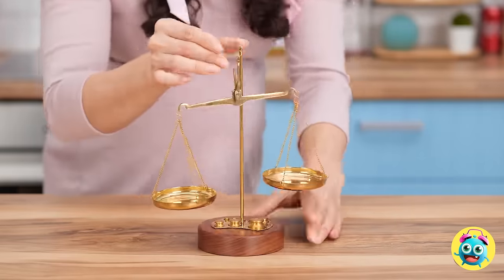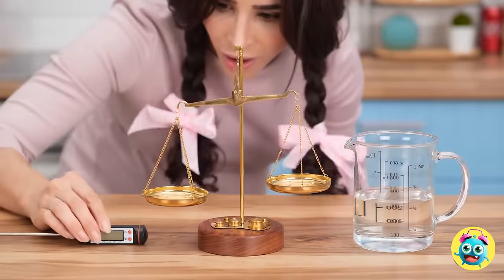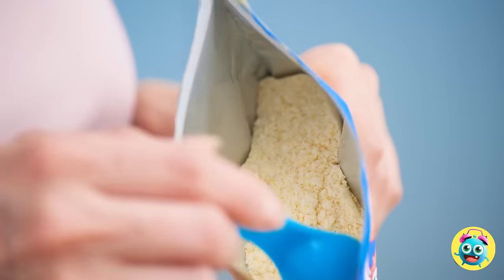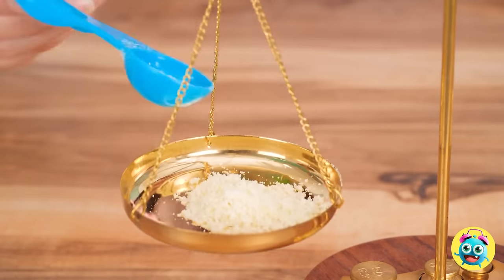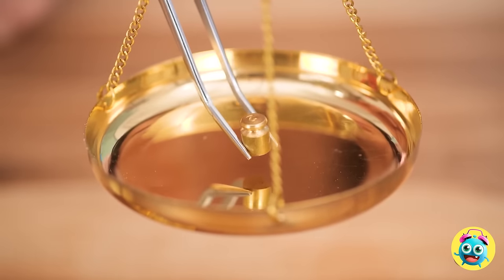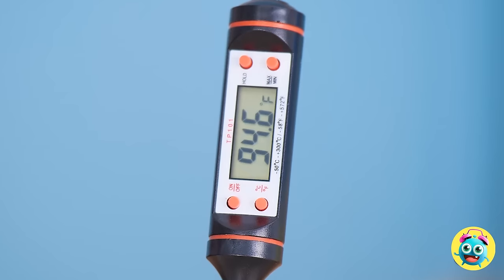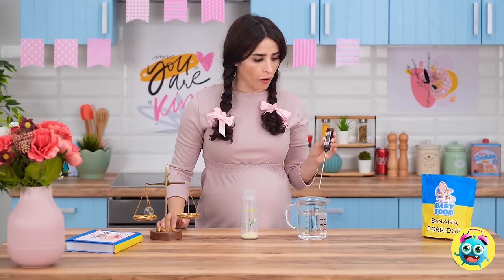Fascinating. I can make my own baby food. Thank goodness I have all the supplies. That ought to do it. Hope the baby likes bananas. Just a couple ounces. Not too much. Nailed it. Ah, the water has to be perfect. And… Yup, it is!